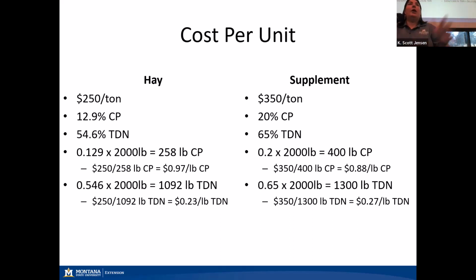which I was giving Marty a lot of grief yesterday from Performix about why nobody puts energy on their feed tags. It's not a requirement because it's not regulated like protein and all the other nutrients are. So you kind of have to estimate your energy values on those commercial supplements a lot of times, just to kind of do this calculation, unless you send a sample in.